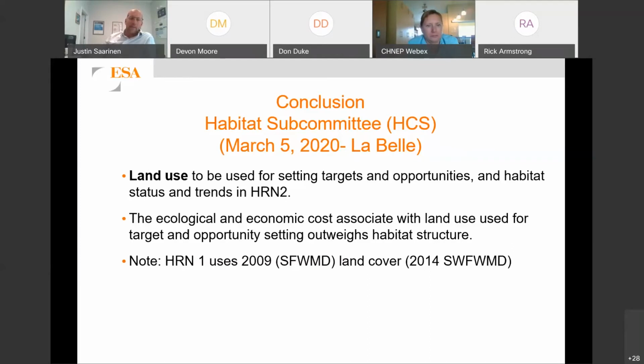A disclaimer is that in phase one, HRN1 uses 2009 SoftMud land cover, and the parts that are in SwiftMud, the 2014, they do not distinguish between land use and land cover. From what I can tell, in some of those areas, it's really land cover that SwiftMud is classifying. In parts of Lehigh Acres that are in SwiftMud, they're using the land cover classes. So there's going to be a little difference right there at the study boundaries. Next slide, please.